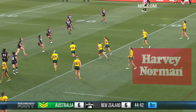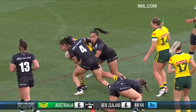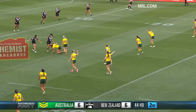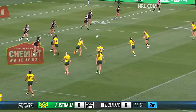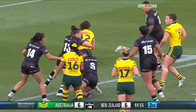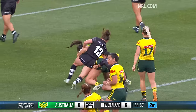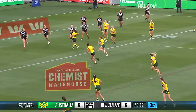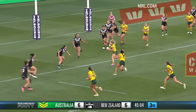And a debut for Emma Mantleman off the bench in that dummy half role. Congratulations to her, the 21-year-old from the North Queensland Cowboys. Goes to Brigginshaw on an angle. Koenig, who's been racking up the numbers today, as you saw. Mantleman is a live wire at dummy half as well. Look out for her runs.